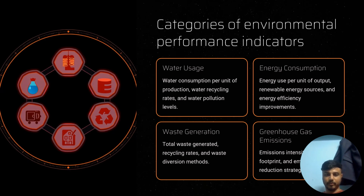Categories of environmental performance indicators. Let us discuss the various types. Water usage: water consumption per unit of production, water recycling rates, and water pollution levels. Energy consumption: energy use per unit of output, renewable energy sources, and energy efficiency improvements. Waste generation: total waste generated, recycling rates, and waste diversion methods. Greenhouse gases: emission intensity, carbon footprint, and emission reduction strategies.